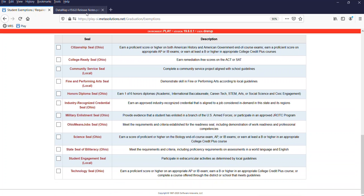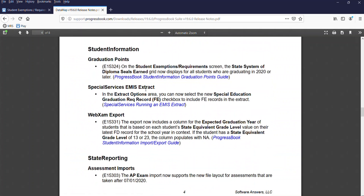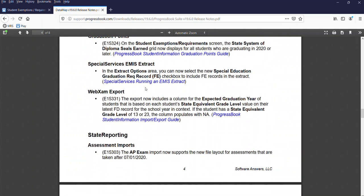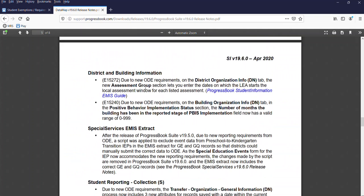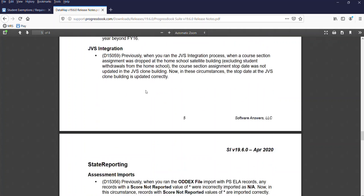You'll definitely want to check out the release notes, especially if you're dealing with EMIS, because that's what most of this release is, are EMIS fixes and enhancements.